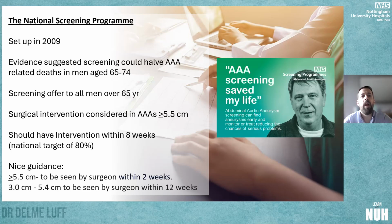screening scans. If you are found to have an aneurysm and it is more than 5.5 centimeters, then you are considered for intervention. If the intervention is thought to be appropriate, then you should be aiming to have this intervention within 8 weeks. And the national target is that 80% of patients get this intervention in that time period.